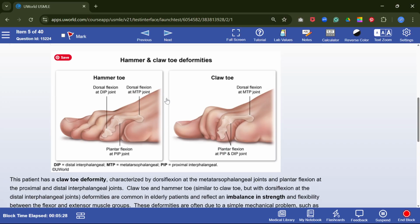Is there any way of remembering hammer toe and claw toe, like which is the dorsal, which is the plantar? In hammer toe there is dorsal flexion of the DIP and dorsal flexion of the MTP joint, and in claw toe there is dorsal flexion of the MTP and plantar flexion of the PIP and DIP joint, plantar flexion, dorsal flexion DIP.